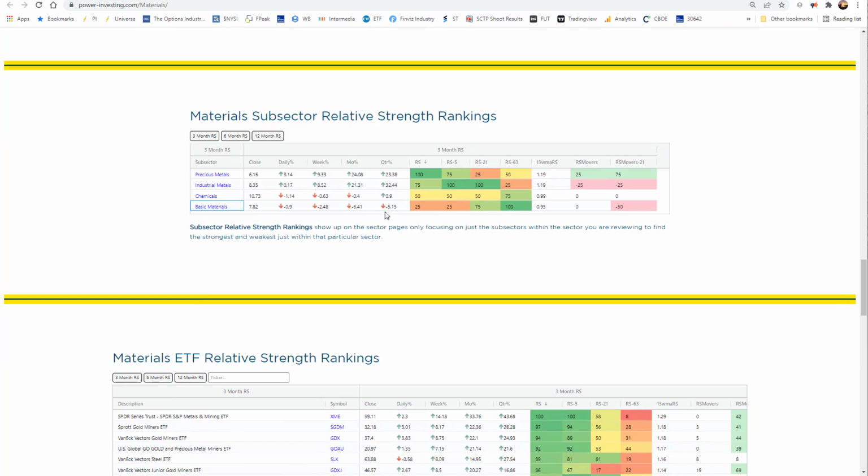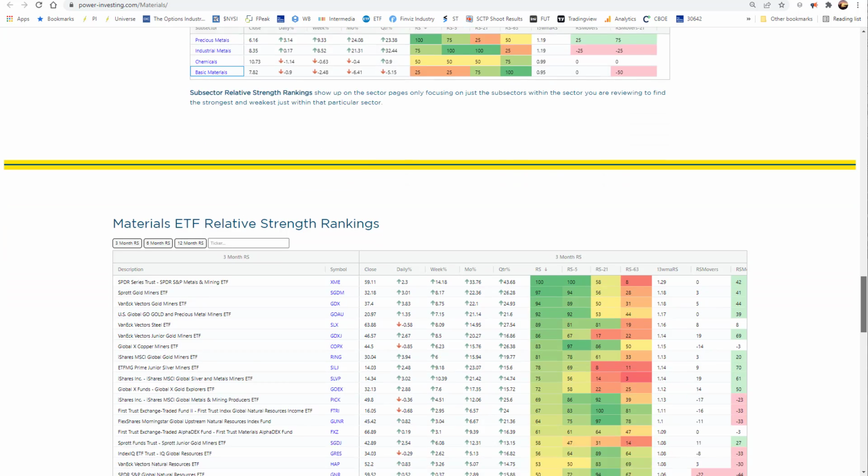Now, from a ranking, precious metals and industrial metals, those have been kind of swapping. Industrial metals were the king for a while, but precious really started moving this week. And then over the last couple of weeks, actually, chemicals and then basic materials are down there with some construction materials, things like that, having a tougher time.